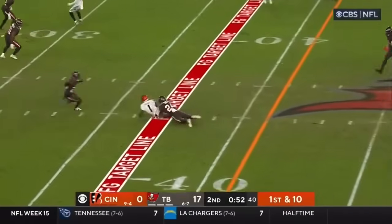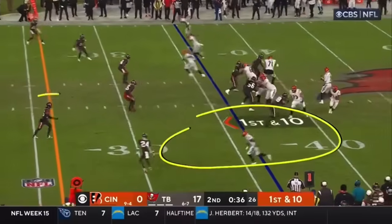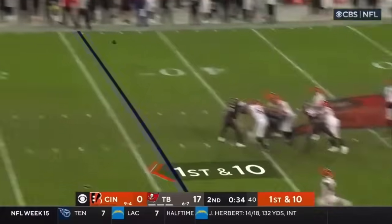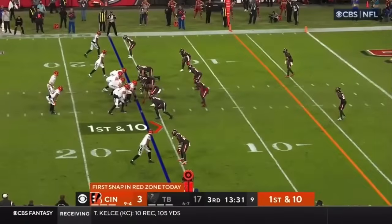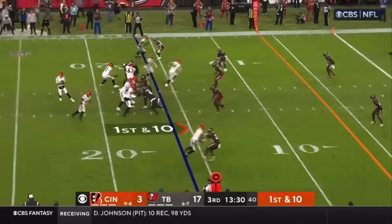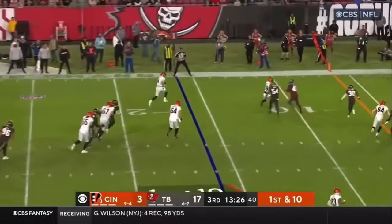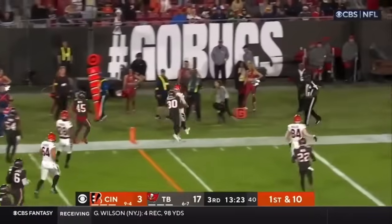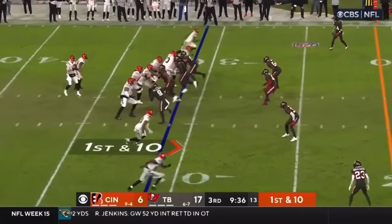Here's Burrow to Chase in field goal range. You're going to see him double teamed with this safety right here. Goes to the right side. He's got a completion on big situational downs. First red zone snap of the day for Cincinnati. Burrow is going to keep it, and he gets all the way down to the 6-yard line. First down from the 31.